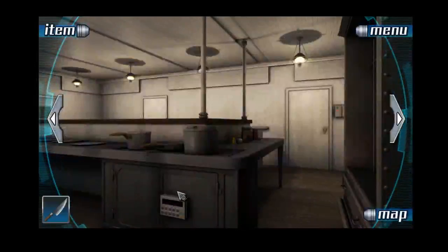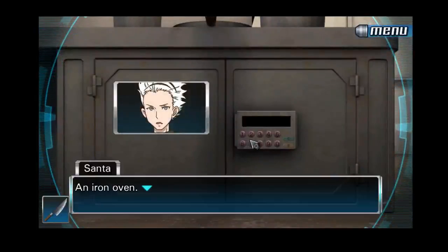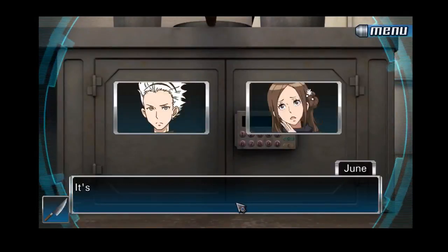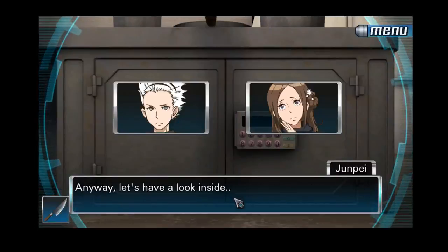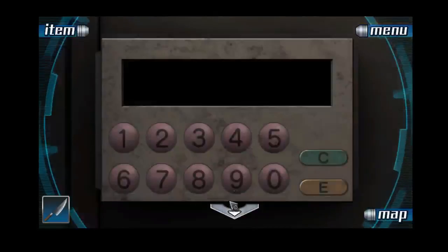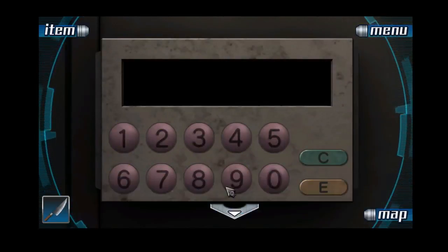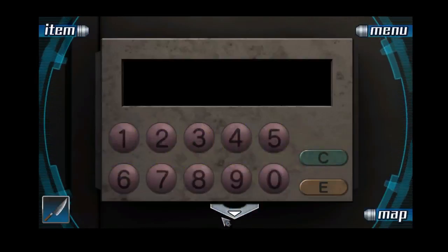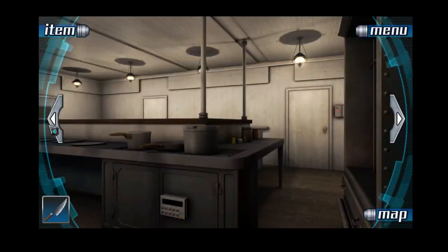Take care, Blaze. Good luck. The oven looks pretty heavy duty. It's probably high quality. I bet you could cook anything with this. Anyways, let's have a look inside. And it's locked. Yeah. Let's see. That looks like nobody's actual password.